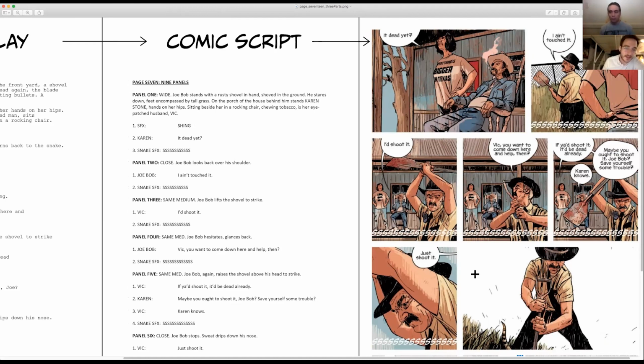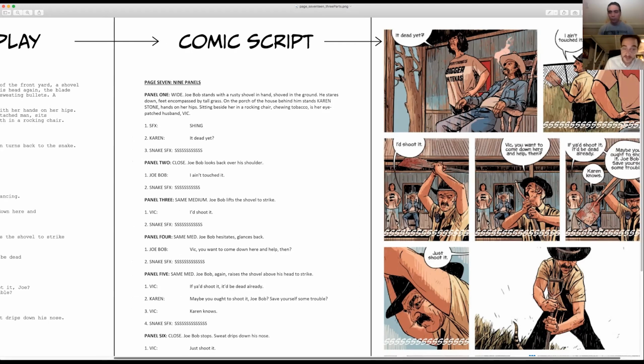So that's something I think is really interesting about this first panel, is Jacob's choice of omitting Joe Bob. It just doesn't feel he needs it, and I agree with the choice. It's a great choice. There are also certain omissions of sound effects that he just didn't feel were needed.